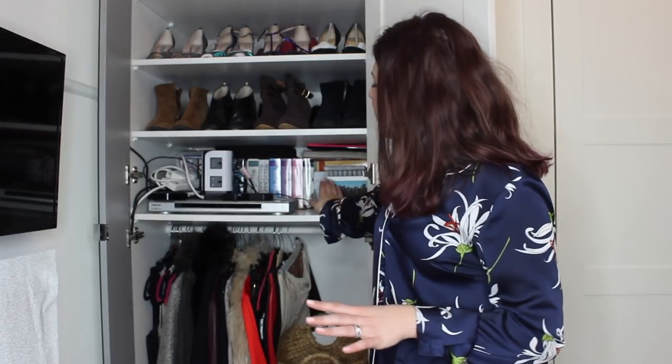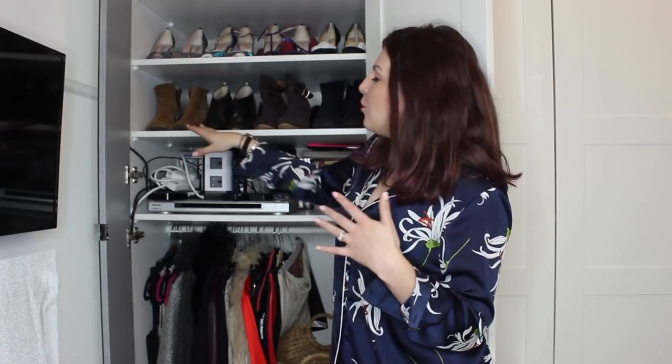Then this shelf right here, this is one of those necessity functional shelves as opposed to a pretty shelf. Although I'm really glad I did this, I hid all of the wires from my TV along the wall in one of those ugly white strips, but it's kind of hidden, it's fine. I hid all of that and shoved the wires and the DVD player and the Apple TV and all that stuff in here. I've also got this tower that I've shown you before that I take on holiday with me.